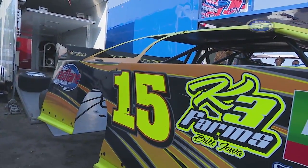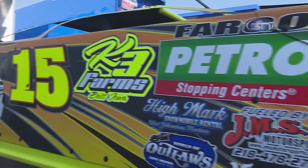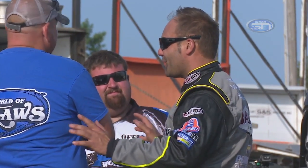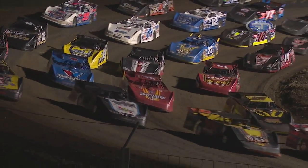The big draw for the night, of course, was those World of Outlaws late models, and one guy that never misses a chance to get in some extra laps is this one right here. Donnie Schatz would start 5th for the feature. Skip ahead to lap 14.